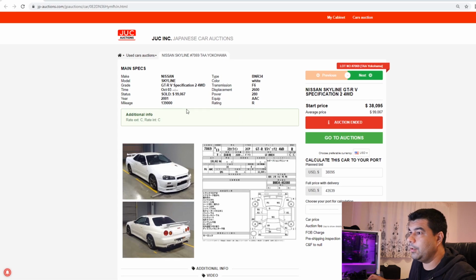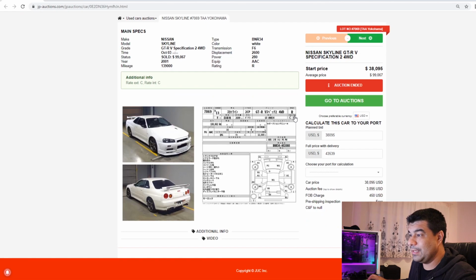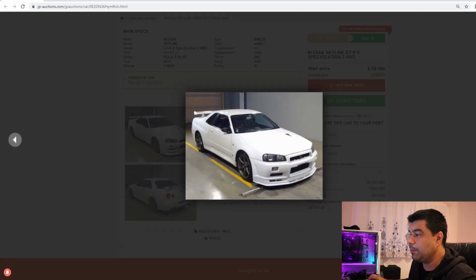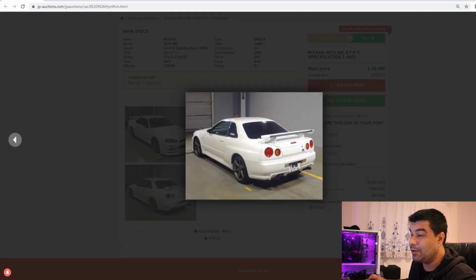A lot of money, yeah. This is a V-Spec 2. There's only two pictures. It's been repaired somewhere to the rear of the car, the boot, trunk, and the spoiler, repaired or replaced. C, so it's just average. Good looking car, V-Spec 2. It's got 140,000 kilometers.